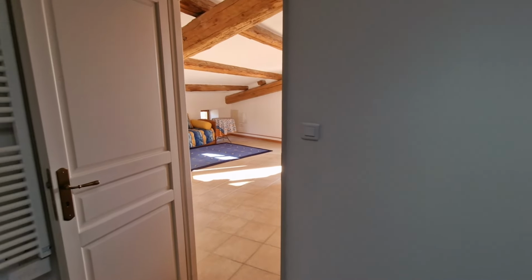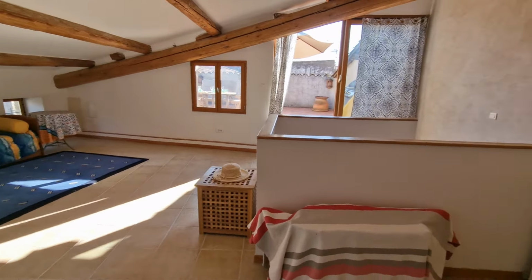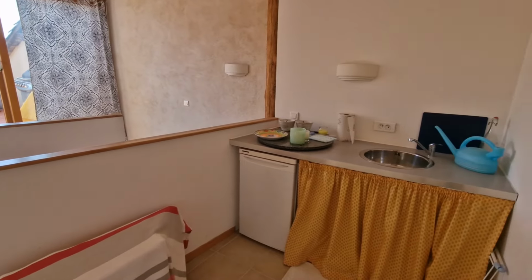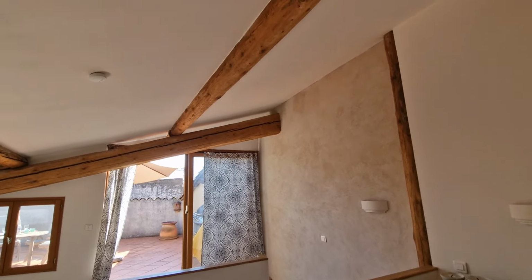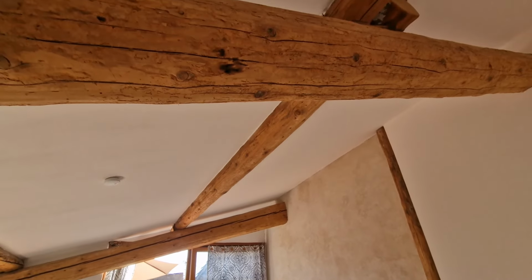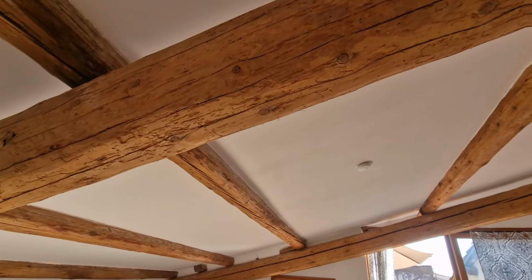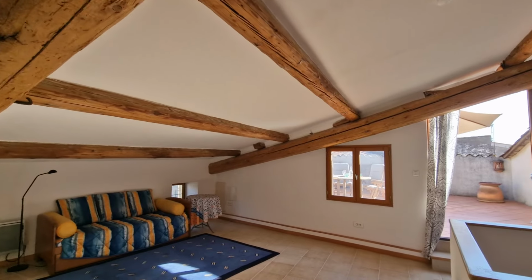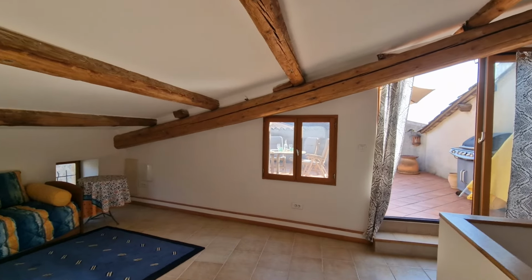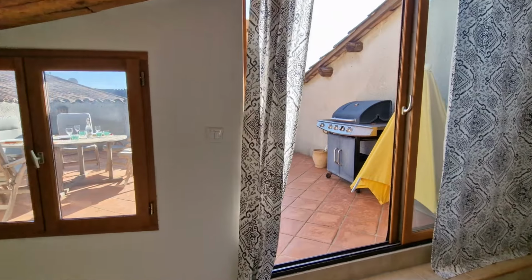So back out into the lounge area up here. It's the summer kitchen there. Look at the ceiling. These beams are huge. Really, really, really pretty. And let's go out onto the terrace, because this really is a jewel out here.